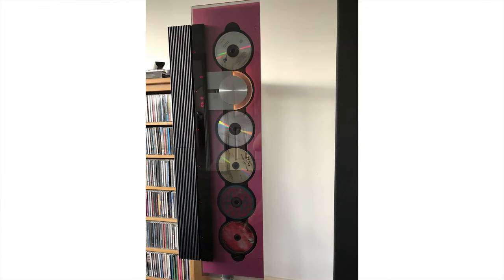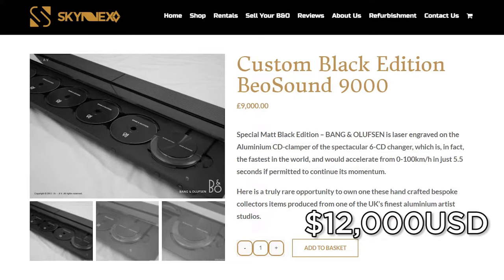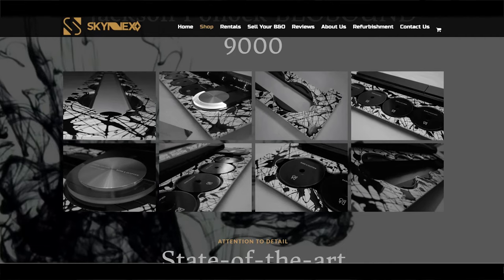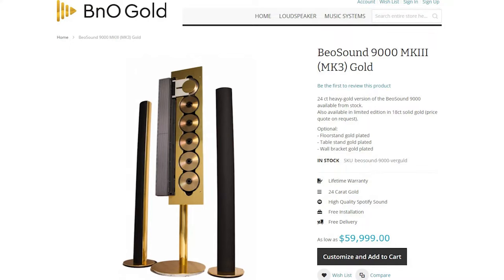Over its production, it was available in many special editions. Some carry a small premium, like the white edition and a pink edition. The black edition is quite a bit more though, around $12,000 in today's market. If art is more your thing, then here is one that has been customized by artist Jackson Pollock. Only $25,000. If gold is your thing, then that's no problem, only $60,000.